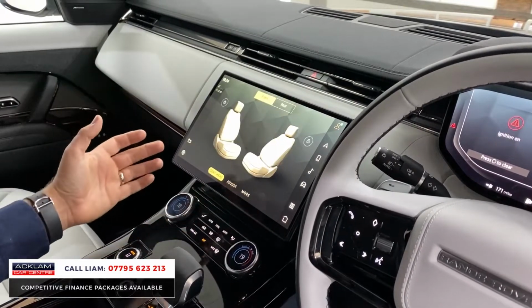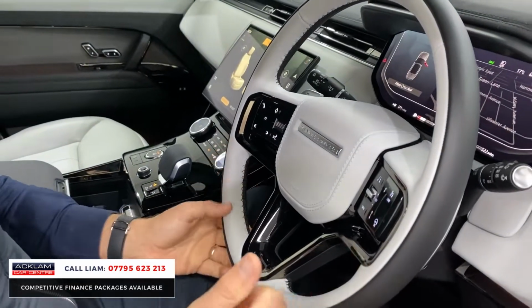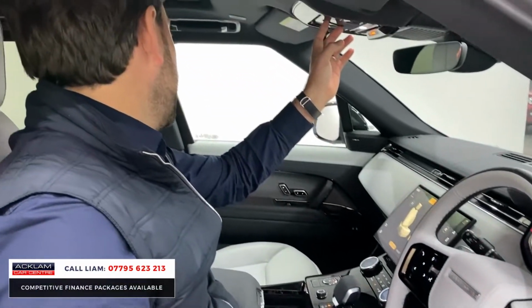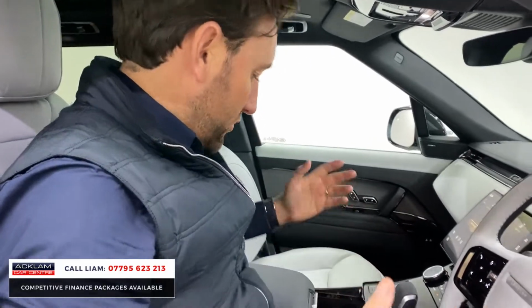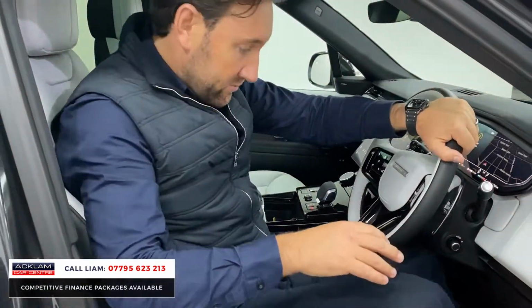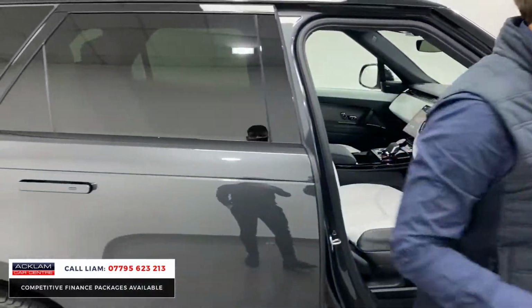Then you've got your heated seats. So the seats are very, very comfortable. The steering wheel's in two-tone, so you've got the ebony and the light cloud. You've then got the glass roof inside, which just brightens the whole interior up as well. Just a great, great car. Another one, I don't know how many great cars, but they just keep coming in and arriving. In the back, let me show you.